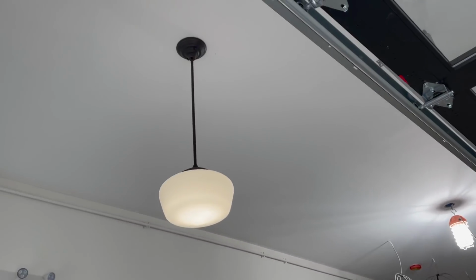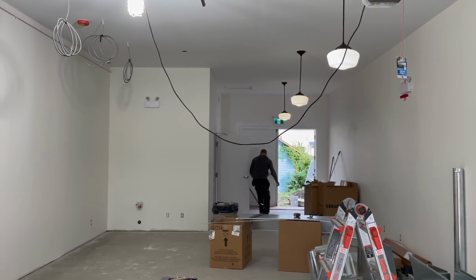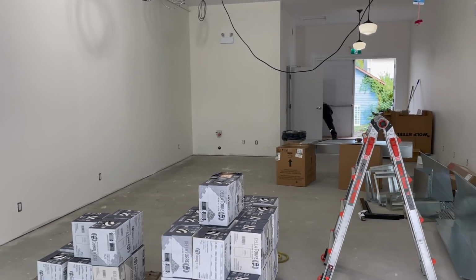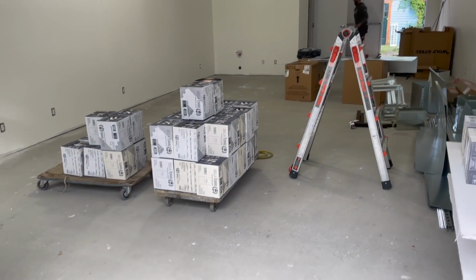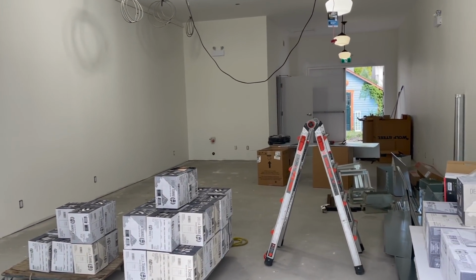You can kind of see I went with this old schoolhouse look, which will all make sense once the rest of the building is put together. Hard to imagine the finished product now, but just trust me, once the flooring is in and the shelves are in, the counters are in, it's gonna have a really nice sort of feel in here.